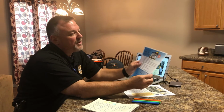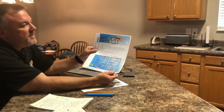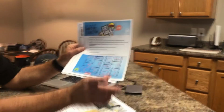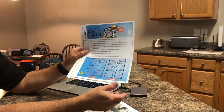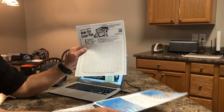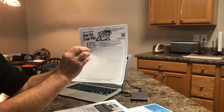Additionally, and what's really a great one, is this simple checklist version. This allows you to better focus on specific areas in your home to make sure everyone understands how to get out, and even includes a set of graph paper for you to draw your floor plan and plan out your escape diagram.